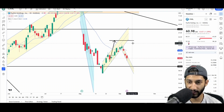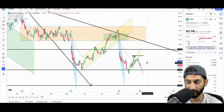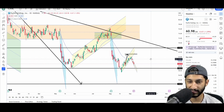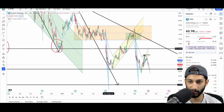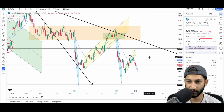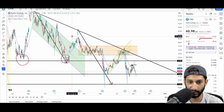We can still see another leg up, but overall, the chart, like I've been saying for a long time now, is practically very bearish. And the reason being is that we're still below the $67 level, which is prior support. Now it can be acting as resistance. We're still below this trend line that I drew. So I'm going to go and clean up the chart a little bit. We don't need to have all these drawings on. We don't need those 2 circles.